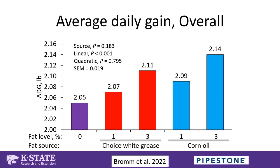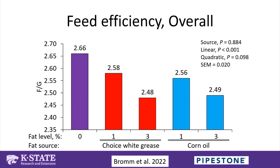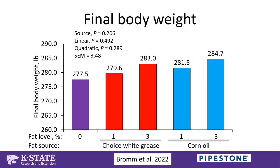Jenna also conducted an experiment looking at, again, control levels with no added fat, 1 or 3% choice white grease, 1 or 3% corn oil. And just like what we saw before, we saw a nice improvement in average daily gain with increasing either fat source. We saw improvements in feed efficiency with increasing fat, going down to almost 0.2 of an improvement in feed efficiency, either with the choice white grease or pigs fed corn oil. And when we look at their final weight, we picked up about 2 to 3 pounds with the 1% added fat, and a little bit closer to 6 pounds with the 3% added fat.